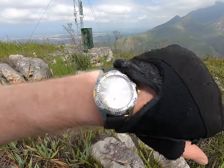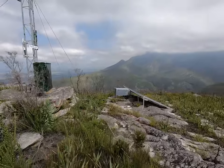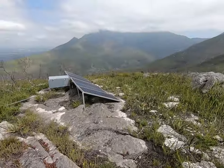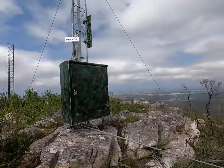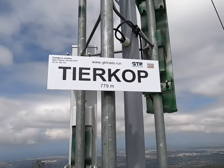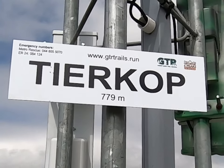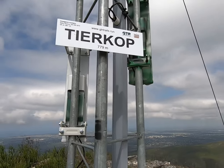Just going on to 11 o'clock. It's a little bit less than 15 minutes to the top. And there's a panel array again. And here we have a reading. Tierkop, GTR trails.run, 797 meters, presumably above sea level.